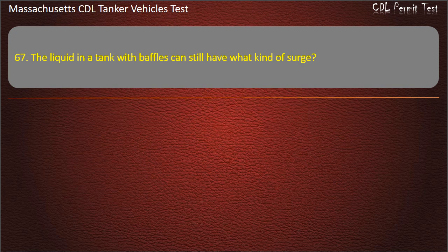Question 67. The liquid in a tank with baffles can still have what kind of surge? Side to side. Front to back. Top to bottom. Answer. Side to side.